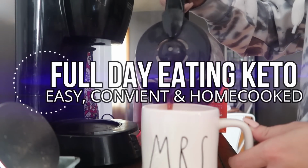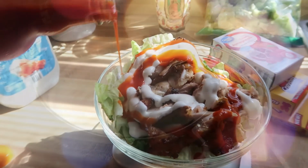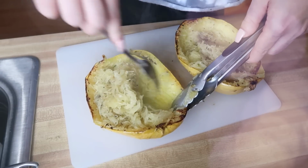Hey guys, welcome back. Today I have a full day eating keto. I'm sharing with you 3 different meals, one that's super easy, one that's super convenient, and one that takes a little bit of work but is so delicious. If you guys are here for it and you want to see what I came up with, please stay tuned.